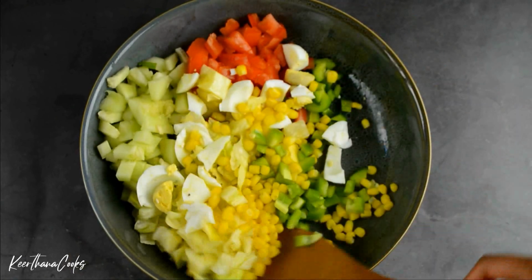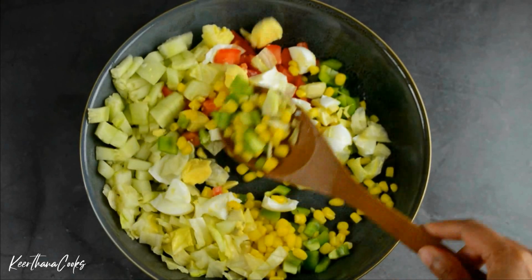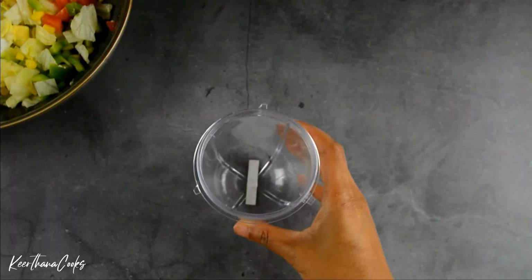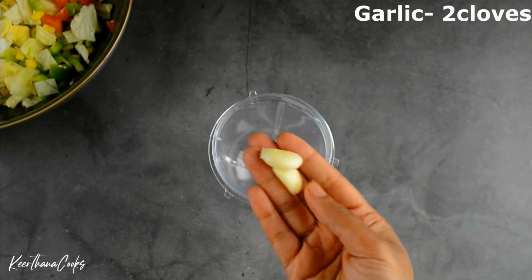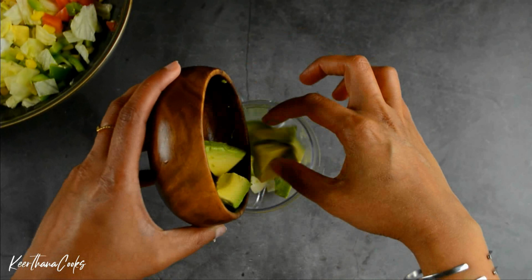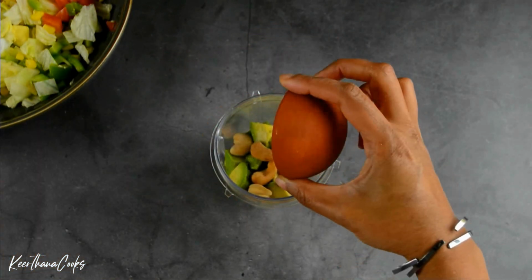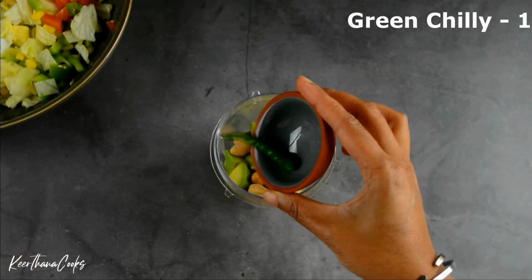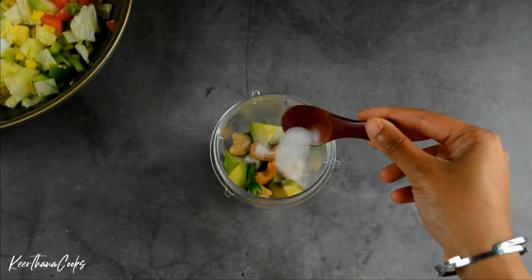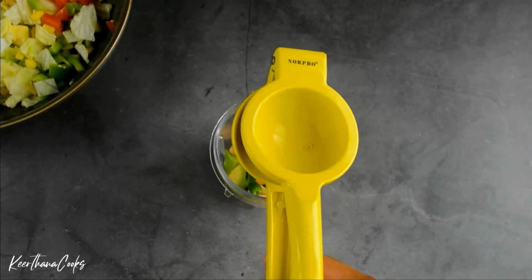Let's give it a quick mix. You can also swap the eggs with paneer or soya. This salad serves 2 people very easily. Now for our dressing, we are adding around 2 cloves of garlic and half chopped avocados. Adding in around 5 cashew nuts, 1 green chili, some salt, and around 2 to 3 tablespoons of lemon juice.